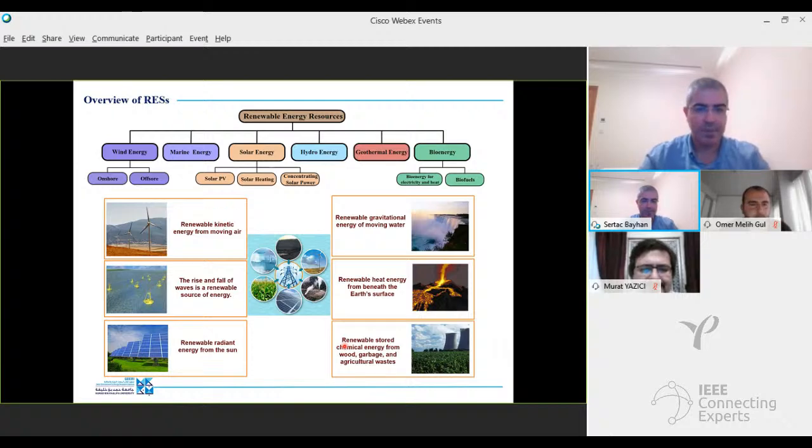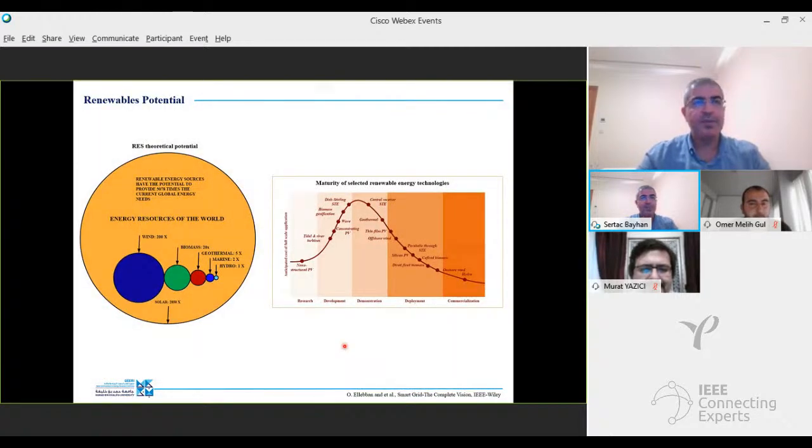Here you can see the figure on the left-hand side illustrates the theoretical potential of the renewable energy sources. It can be seen that renewable energy sources are able to provide three times higher than the current global energy needs. As you can see, solar is 2,850 and wind 200 times. And you can see here a big portion of this potential, this big circle is the solar, and this blue one is the wind potential.